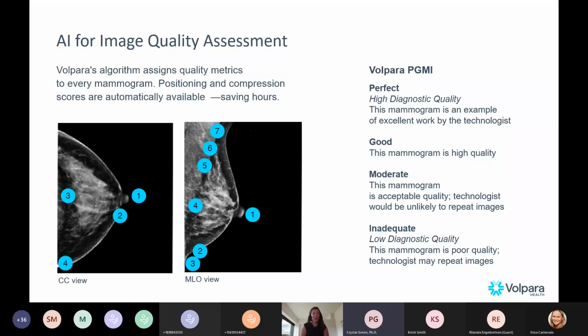I think what Volpara does provide is that objective feedback. And I'm in the same boat as you, Rhonda. I didn't know that I needed to work on my IMF as much as I did, as well as compression. I think that objective feedback can be so important. Sometimes it can be easily accepted by staff. They want to see how they're doing. I think both of us are like that as mammographers. We want to see how we're doing. But other times staff can be a little bit defensive or a little wary of that feedback. How has your staff received that objective feedback?